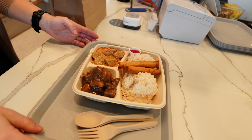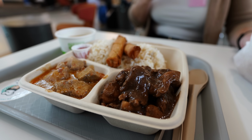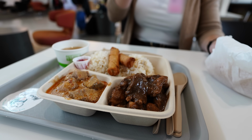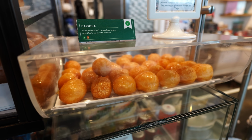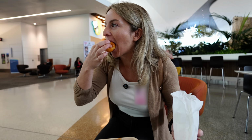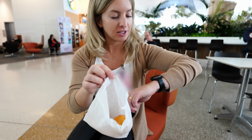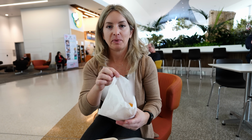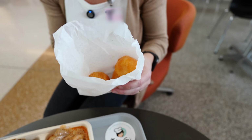It was warm and fragrant with layers of spice that sneak up on you in the best way. Oh, and pork lumpia, golden, crunchy Filipino spring rolls that disappear alarmingly fast. You've been warned. Dessert was caracoa, deep-fried mochi balls drizzled with caramelized sugar. They were chewy, crispy, sticky, and sweet. Usually at this point in the day, it's 1:17 p.m. She said they usually don't have any of these left. So if you see them, you have to get them.